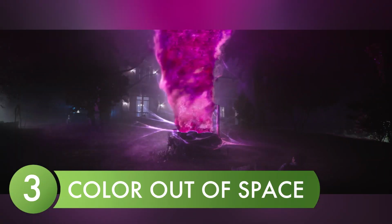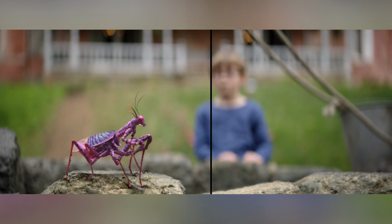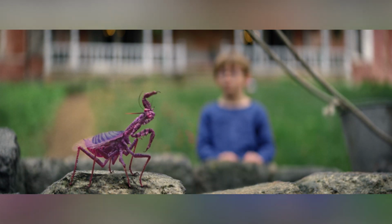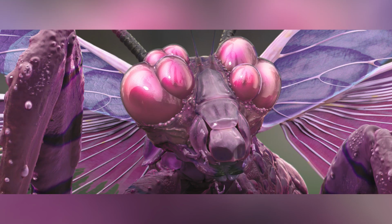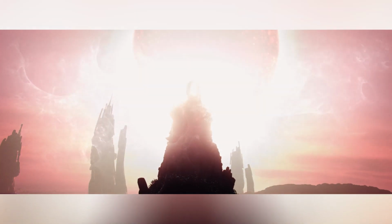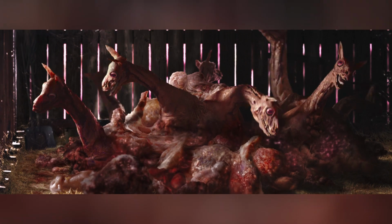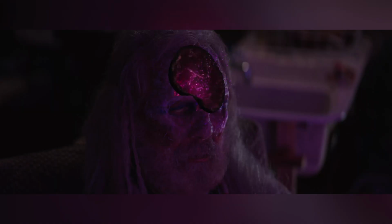Number 3. Colour Out of Space. Colour Out of Space is the type of horror film that just wouldn't be possible without the use of CGI. Alien insects had to be both controllable and incredibly detailed. Impossible locations had to be filmed from impossible angles. Stomach-turning practical puppets had to be made more malevolent. And practical makeup and prosthetics had to be enhanced, adjusted, and animated.